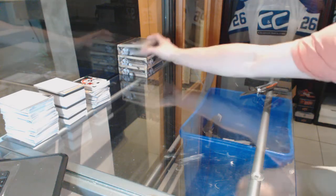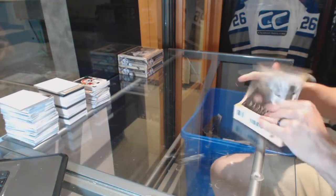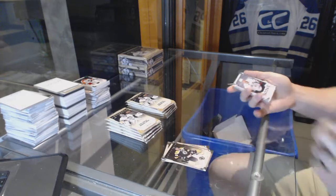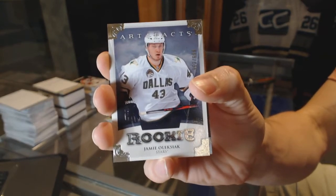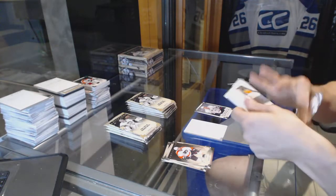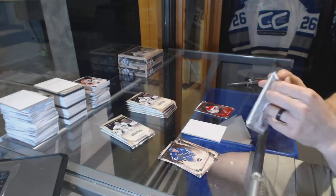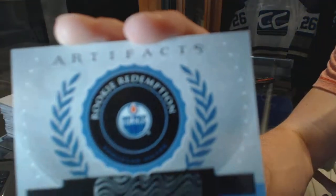All right, box six. Rookie numbered to 999 for the Dallas Stars, Penny Oleksiak's brother, otherwise known as Jamie Oleksiak. Team Canada insert numbered to 999 for the Winnipeg Jets, Patrice Cormier. Rookie Redemption for the Edmonton Oilers, Mark Arcabello.